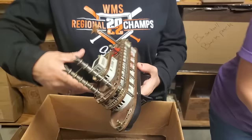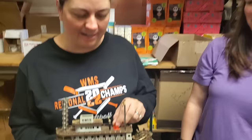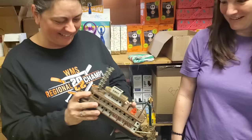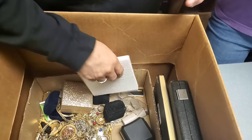Mark Twain, I found your steam. That is actually a radio. What? See the knobs on the top? It is a radio. It's working. I did not expect it to work. Me neither. That's awesome. Yeah, the little speakers on the bottom. Mark Twain radio right there. Wow. That's the shockingest thing that I've seen thus far.